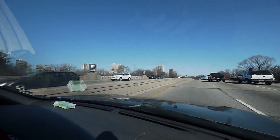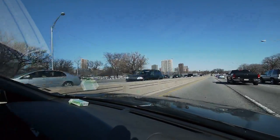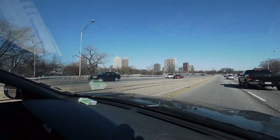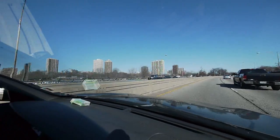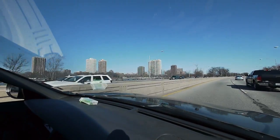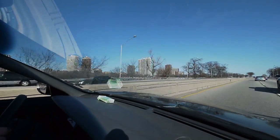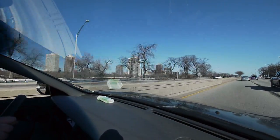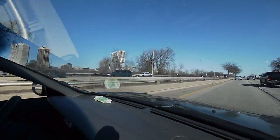now we're approaching the area where you would live along Lakeview, and there's the harbor. And facing south, you see 2800 Lakeshore Drive and the twin Mies van der Rohe towers of Commonwealth Plaza, 330, 340 West Diversey.